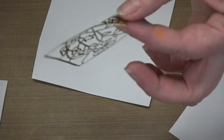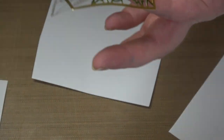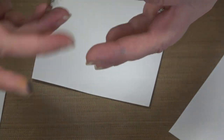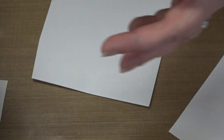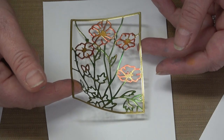little bit of spit or baby wipe on the back, no judgment, please. Somebody turned me into the health department for doing this. I'm like, really? Do you ever lick an envelope? And down I go.